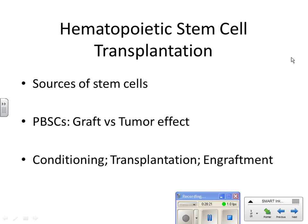So what will happen is the patient will go through conditioning, several days of radiation, chemo, just basically wipe out their immune system. And then they wait a couple of days for all that chemo to clear the body, and then they infuse either the bone marrow or the stem cells. And then engraftment is when the bone marrow or the stem cells travel to where they're supposed to go and start producing new healthy blood cells and a new healthy immune system.